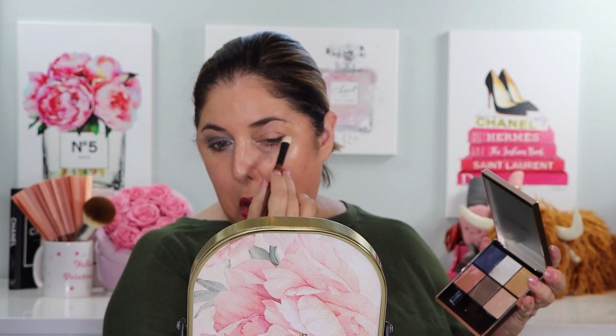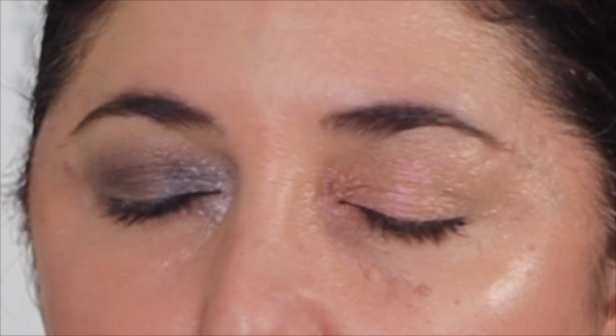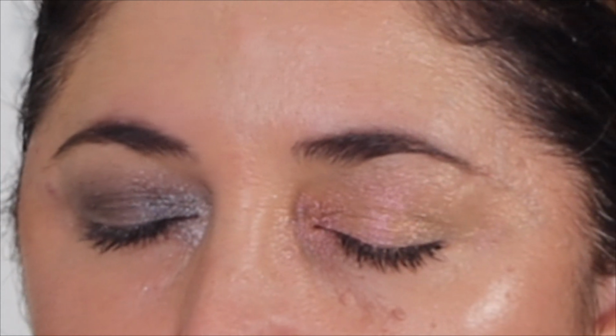Yeah. I like that a lot. But I'm going to go in. We didn't use, let's see, we didn't use this shade. This is like the only one we didn't use. And I'll put that into the inner corner. Wow. What do you think? Got 2 looks going right there. What do you think, guys?